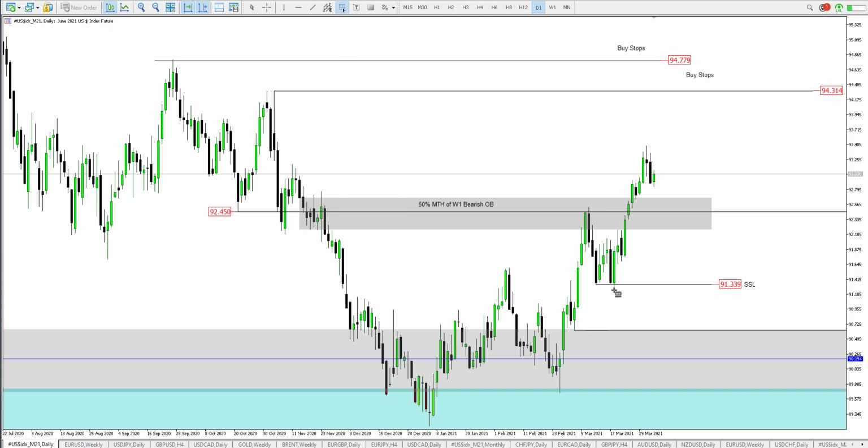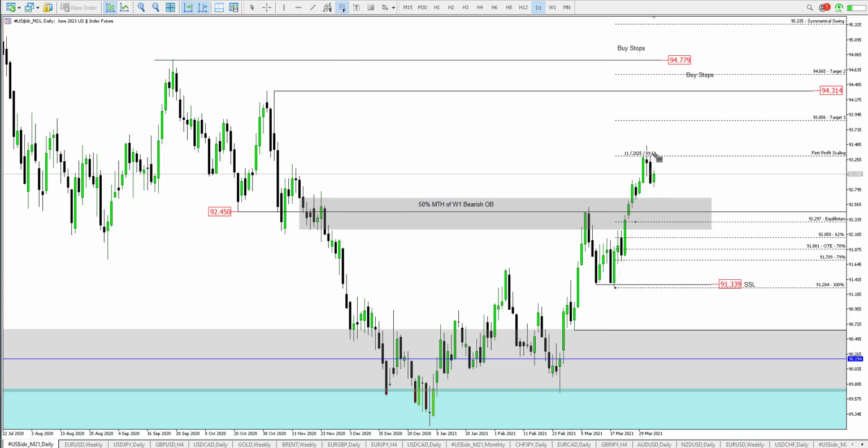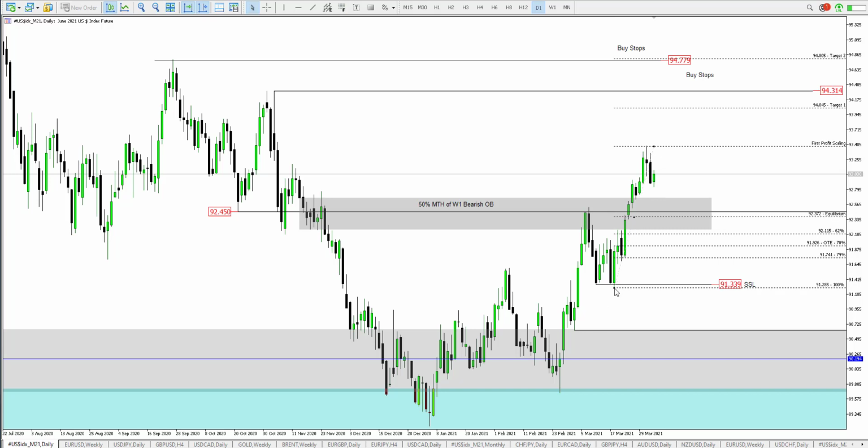Now we're going to grab our fibs low to high. Remember, this is not the holy grail, but it gives you a guide on where you should expect price to trade back to before you can start hunting for long positions on dollar. Now with our fibs in place, you can see we've got our equilibrium point coming in at 92.32.